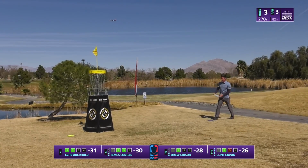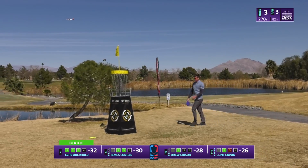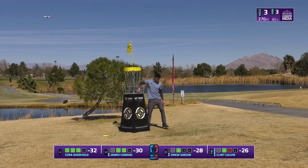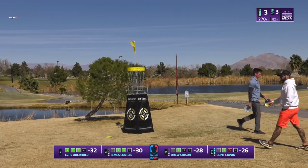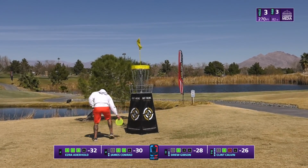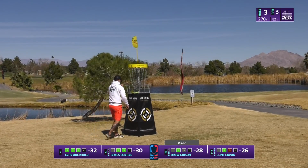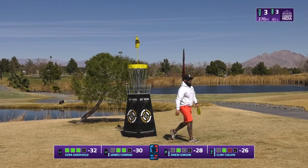Drew and Ezra kind of have to change their release a little bit if the wind picks up in the wrong direction. And there's another birdie for Ezra. Great start. He's 3 in a row again. He did shoot 16 under par out here in round 2. I mean, in these conditions, this chase card, all these players are in it.